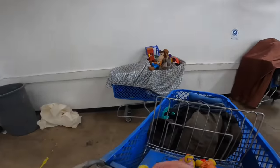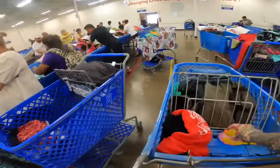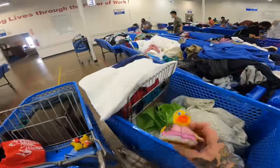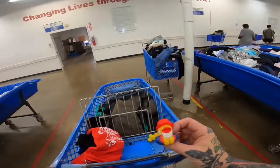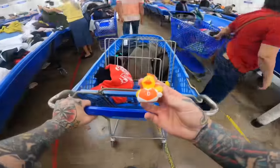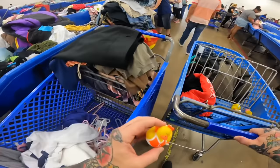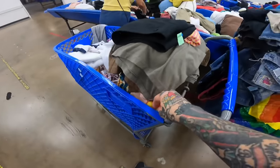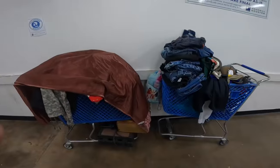Unattended cart number one. Oh boy, matey. There. This is a big princess duck. There. Uh-oh, Uncle Sam. There. We got cheerleader duck. Yay! Y'all watch this. There you go. I'm gonna be busy for a minute.